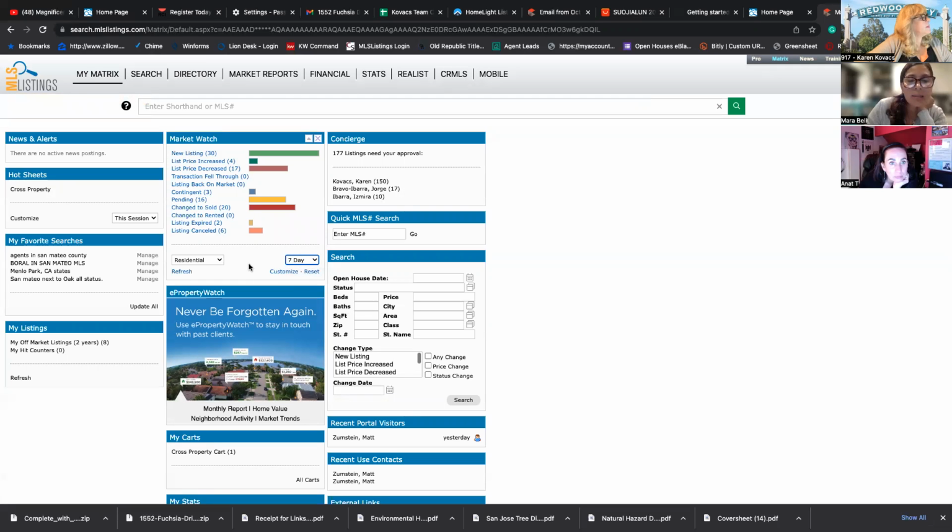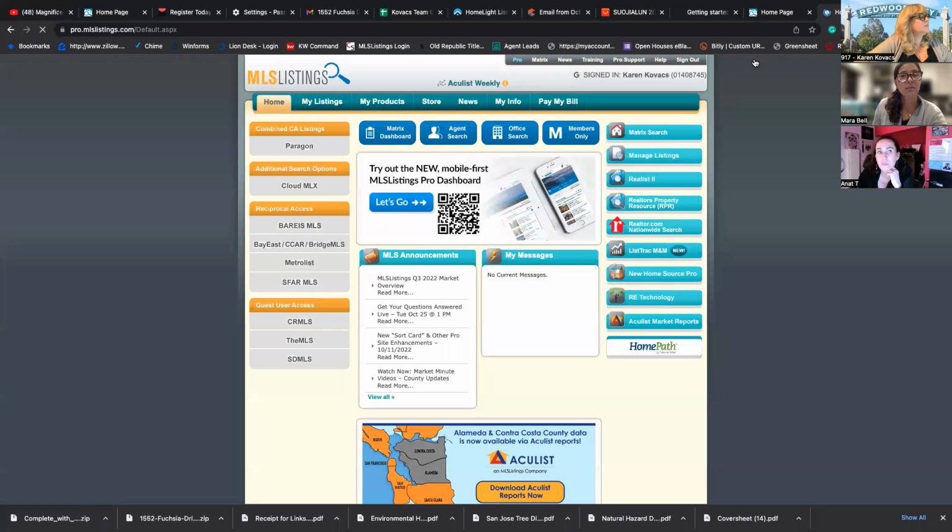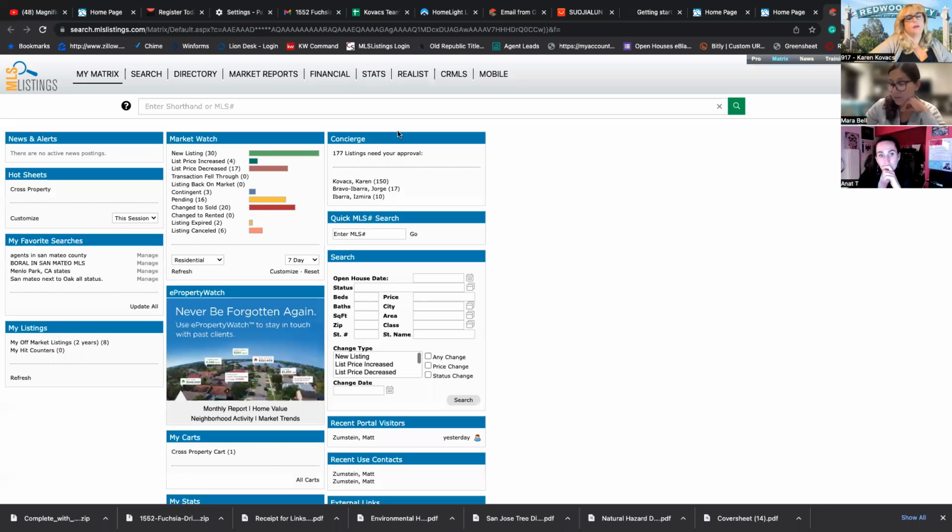Okay, I got lost a little bit on that. When you go back to the initial page, how did you get to the market watch? You go to the first page, my Matrix dashboard. No, I go to the one on the side, the little house. When you create your initial search and you put all your criteria, at the very end it gives you an option to save it and add it to your market watch.